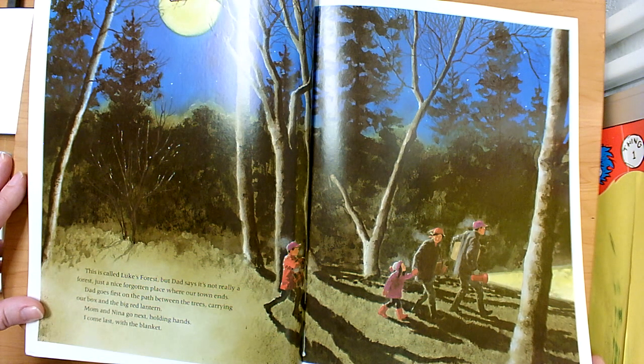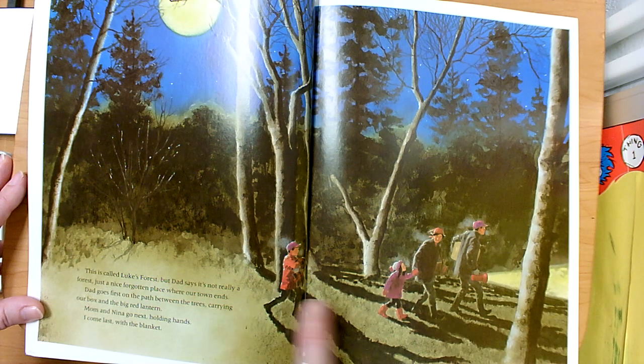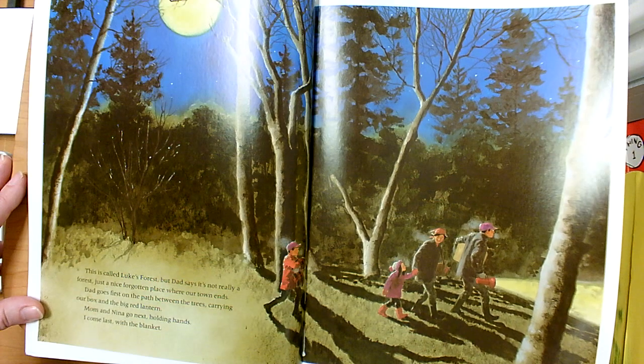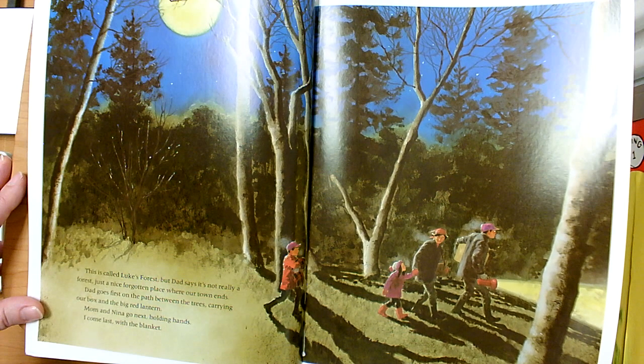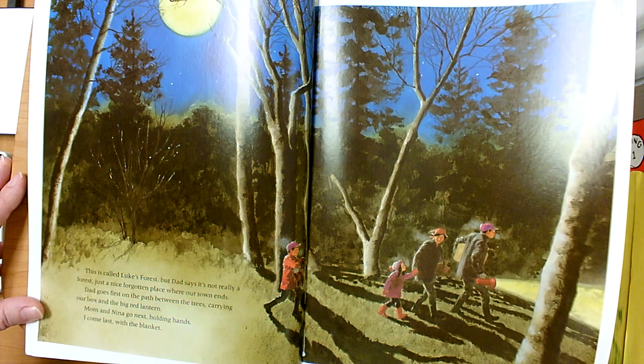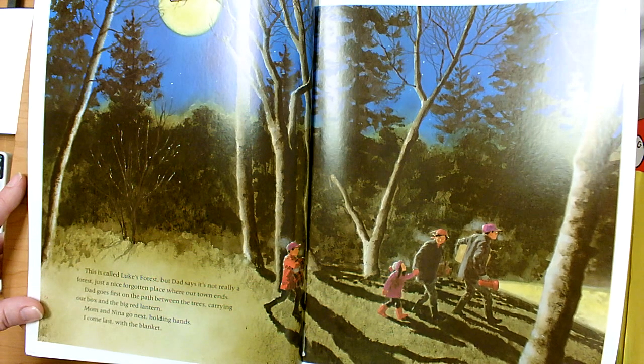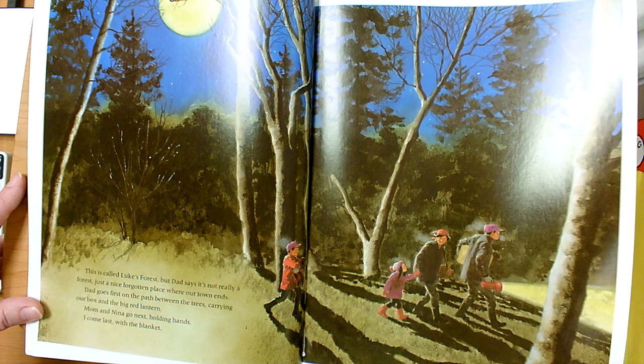Who are our characters in this book? It's his family, yeah. There's Mom and Dad, the little girl is Nina, and this seems to be our main character. What are they doing? I wonder what they need the blanket and the box for.